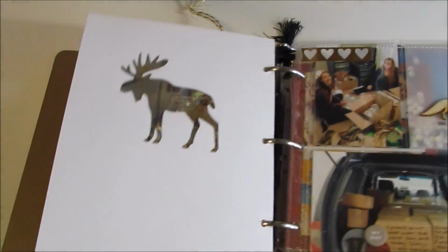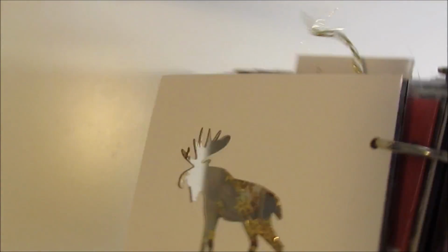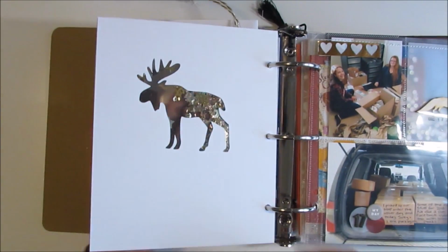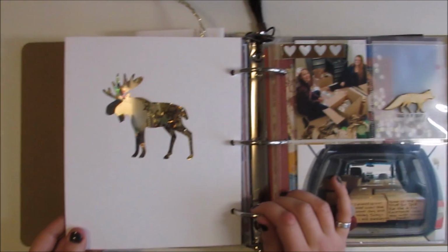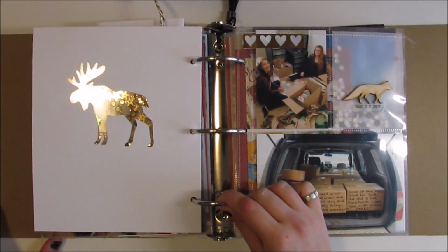So right now all the glitter is stuck in his butt. Let's see if I can make it move. There, it's kind of moving. It's in his legs. And so there's a bunch of sequins and glitter in there, which is really pretty, and I just wanted to break up the busy pages here, so used a nice white slate there.